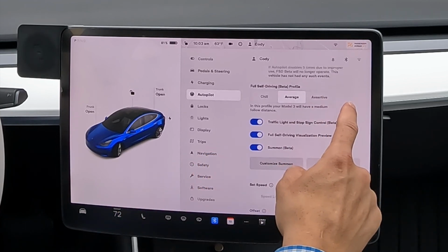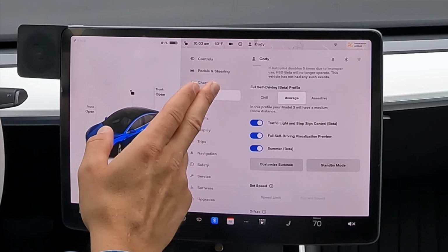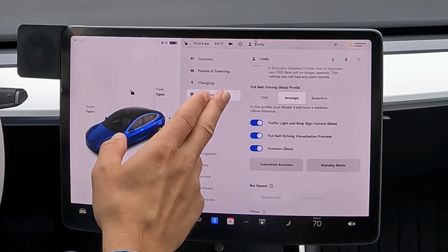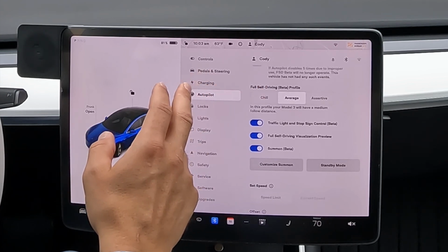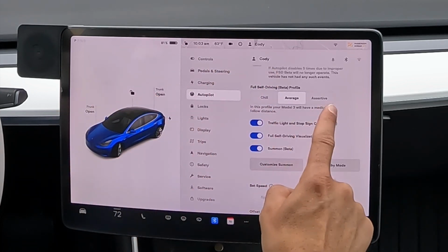Now, the full self-driving beta profile is where you're going to have control over what the full self-drive system does. I would recommend starting out with chill. Once you've done that for a while, move over to average, and then even go to assertive if you want to. But here's what happens when you go over to assertive.